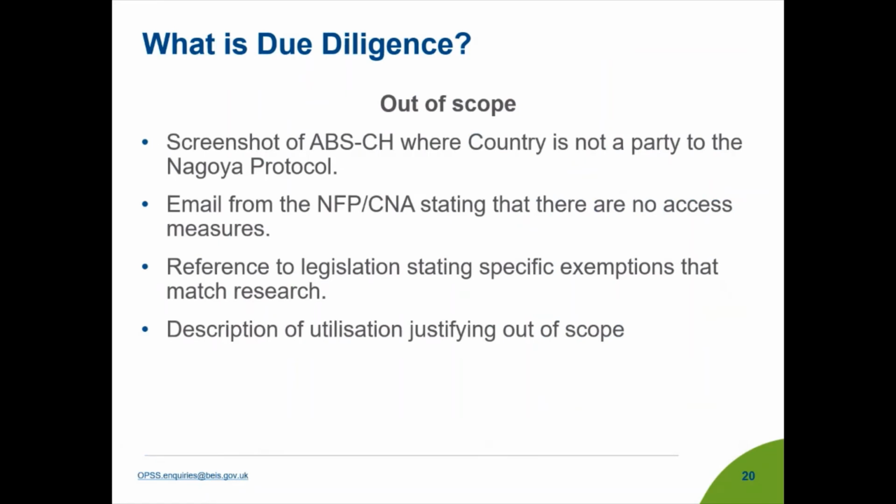If the material you're accessing is out of scope of the EU compliance measures or the provider country legislation, then we might look to see a screenshot of the ABS Clearinghouse where the country is not a party to the Nagoya Protocol, an email from the national focal point or the competent national authority stating that there are no access measures. We will also possibly look for reference to legislation stating a specific exemption that matches that research, or a description of your utilisation with examples and evidence that it's out of scope of the EU compliance measures.